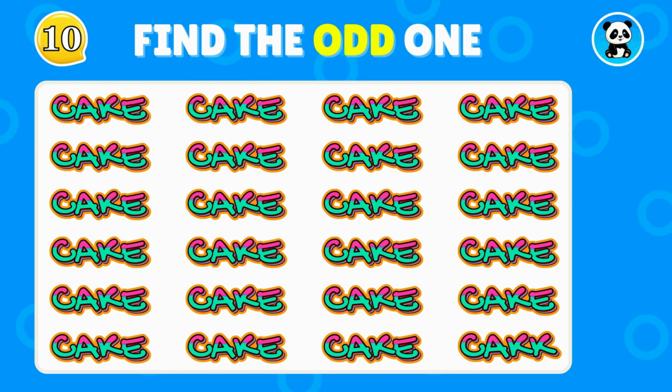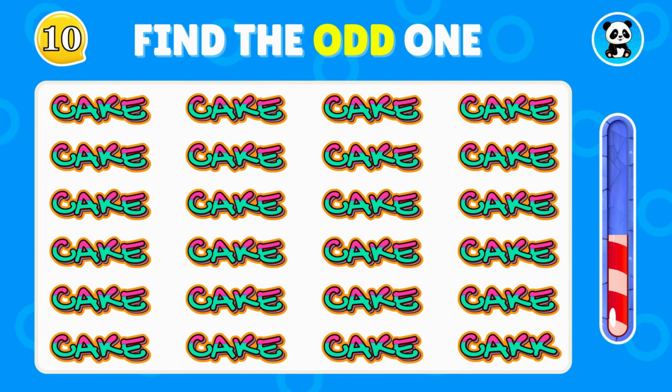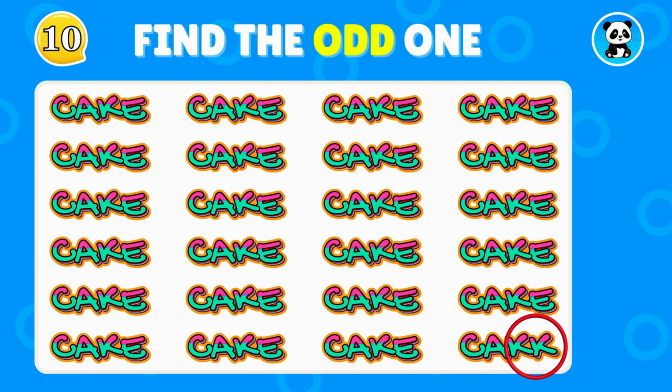Can you catch which letter is breaking the sequence? Is it tricky to spot? Perfect. You found the odd one out.